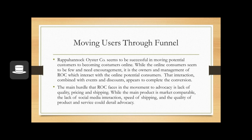The main hurdle that ROC faces with advocacy is the lack of quality, which, to me, would be them not putting their all into it. It would be them sending bad oysters, and that's kind of into shipping as well. If your shipping is delayed, say UPS or FedEx decides to go on strike the moment they ship out oysters, that's going to ruin the quality of those oysters, because you only have a certain time frame before the freeze packets on the inside give out. So I think shipping could hurt their advocacy because it would hurt their quality and their reputation.